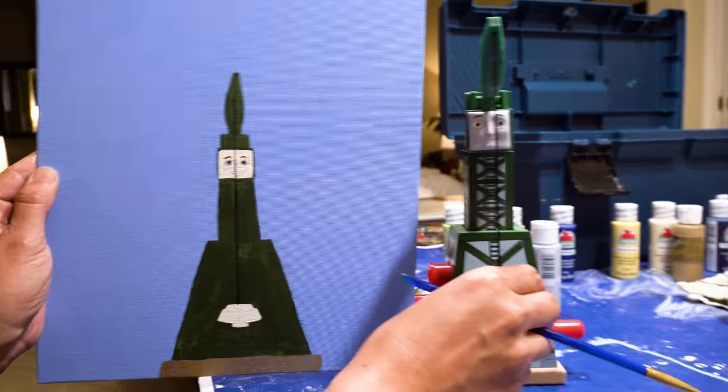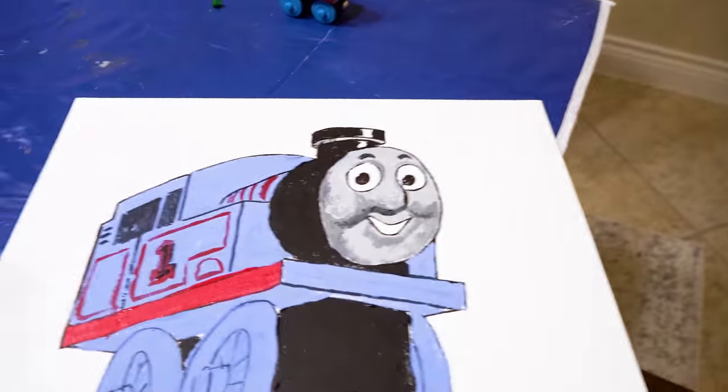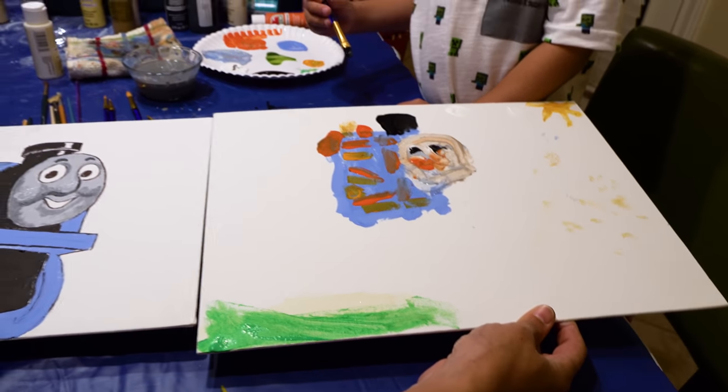I don't even know which one's the real one, babe. That's photorealistic, mama. All right, let's see all three of them. There's mine with the beard. Bubba's drawing a rock now for our garden. All right, that's all three of them.